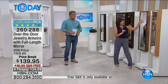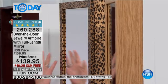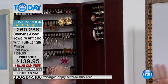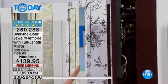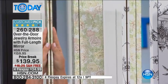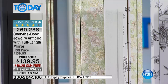Our first is our oak right here, and this is great in any kind of country look, right? Then for the wild side, we have our leopard. This is our number 2 color that I'm showing you. This is our high polished, gorgeous cherry. Then we have our black and white floral. We have our cabbage rose, which is a bit of a metallic, very pretty, with a little bit of shine to it. We have the black, and then over the door, we have the white.